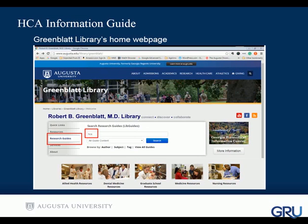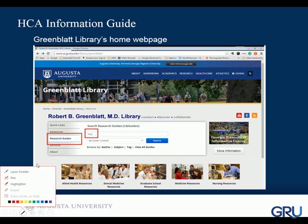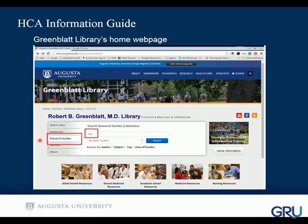To begin your research in Historical Collections and Archives, I suggest you go to our information guide. And to find that, go to the library's homepage. Now I'm just going to show you screenshots, but later on I will be going live to the website. But go to the library's homepage and click on Research Guides, and in the search box type in HCA.